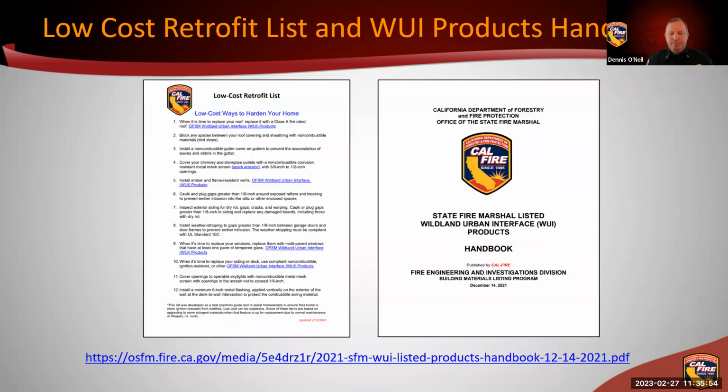Next slide. From the home hardening section, there's two links that would be very important to you as a homeowner. One is our low-cost retrofit list, and then the other one is going to be a link to be able to get to the State Wildfire Listed Wildland Urban Interface WUI Products Handbook. And the products listed in this handbook have been tested and meet the requirements of Chapter 7A of the California Building Code, which is the material and construction methods for exterior wildfire exposure. Next slide.